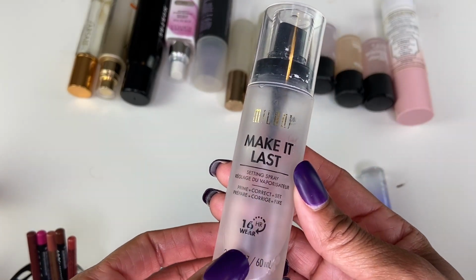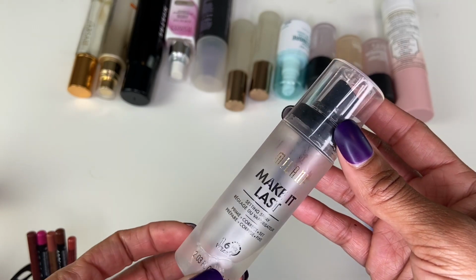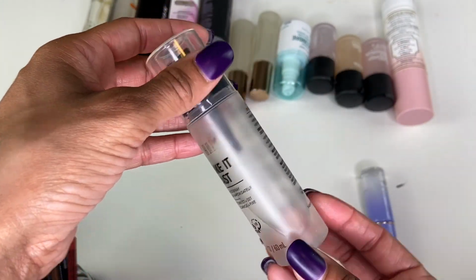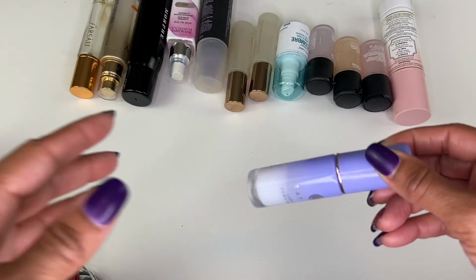Here is the Milani Make It Last setting spray. And this setting spray is nice. I'm going to keep it and finish it, but I'm not going to repurchase it simply because I found other ones that I like. But I think that's a good one. It just isn't good enough for me to repurchase.